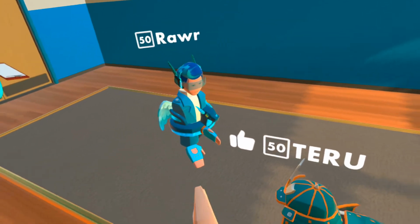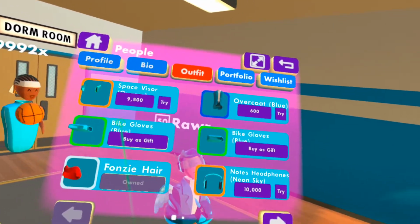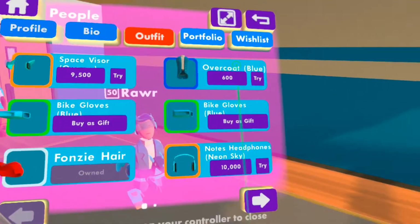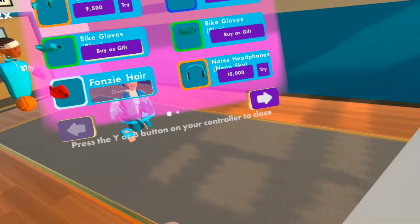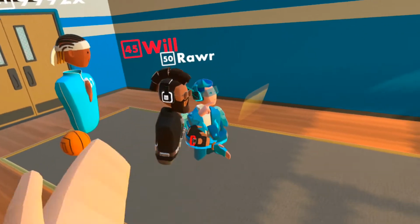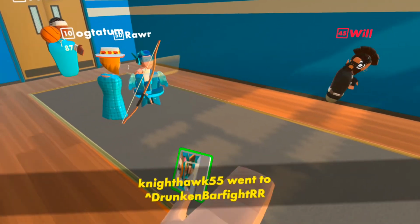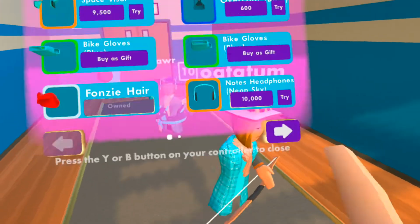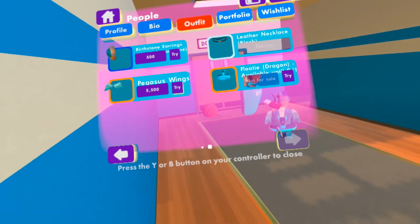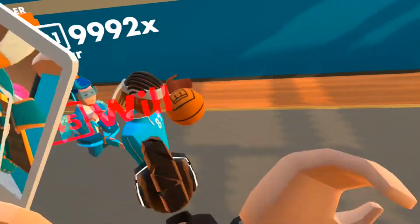Okay, so Raw. As you can see, he's got a space visor. Pretty cool. I gotta say, I like that outfit a lot. I like the neon Beats headphones. He's going pretty expensive round here. Ooh, it's a lot of hair dye. Oh, he's got the Pegasus wings and the dino float.